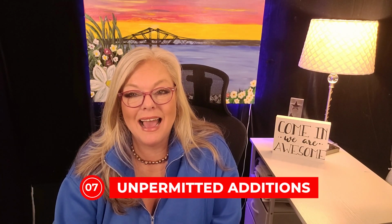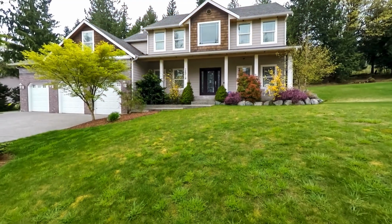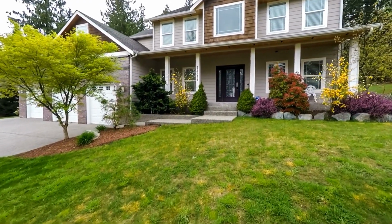We've talked about this one too, unpermitted additions. You may have to take down the entire addition and lose some square footage if you don't have it permitted. So make sure you follow the rules of your town, your city, and you get those permits. You make sure that you are good to go and you can actually sell your house with your improvement, your screened-in porch, your enclosed area.